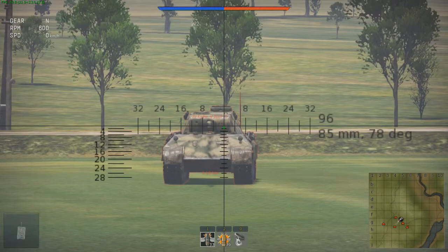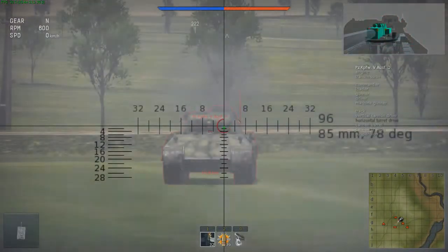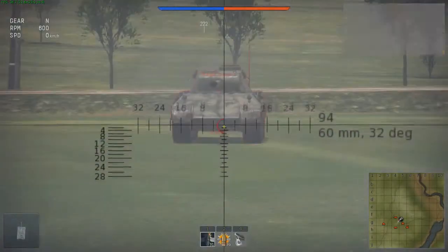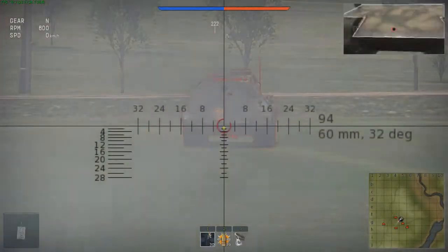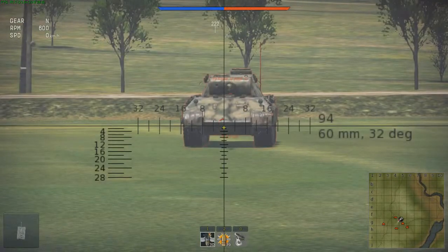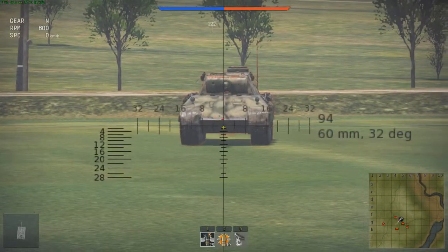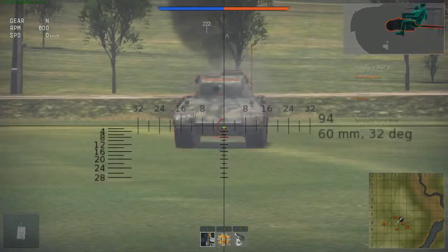And this is going to tell you: green means you'll penetrate. Okay, green means you'll penetrate. Red means you won't penetrate. Yellow means there's a possibility of penetration. As you can see, a possibility, and I didn't penetrate. Yellow doesn't always mean you're going to penetrate, but the sloping on that armor sometimes, yeah, see.